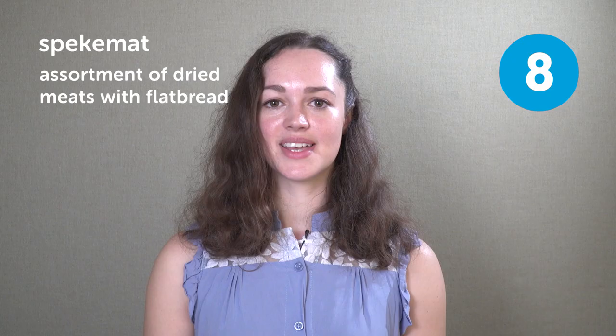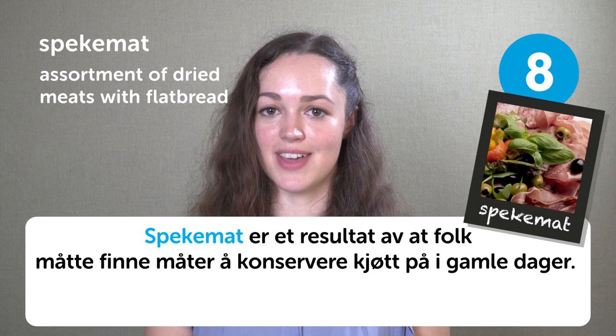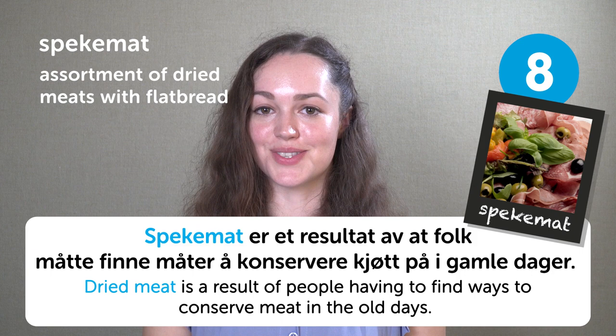Spekemat. Assortment of dried meats and flatbread. Spekemat et resultat av at folk måtte finne måter å konservere kjøtt på i gamle dager. Dried meat is the result of people having to find ways to conserve meat in the old days.